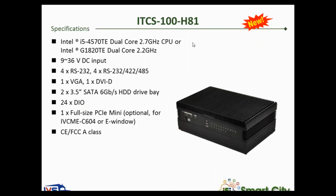And here is our ITCS-100 with Intel HM1 chipset. The target market of the ITCS will be the toll station on freeways. What's the application for this model?